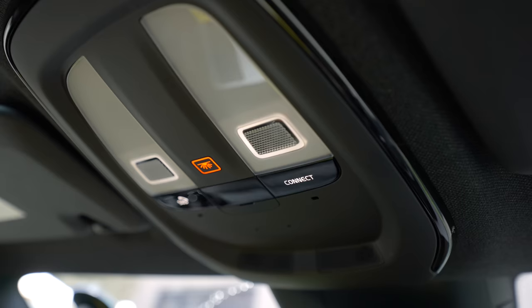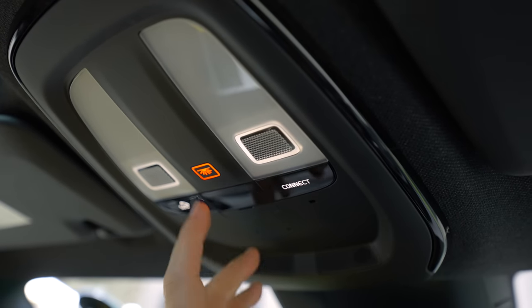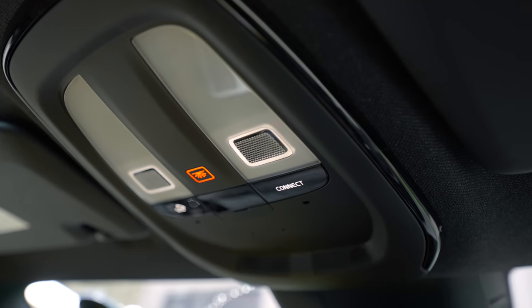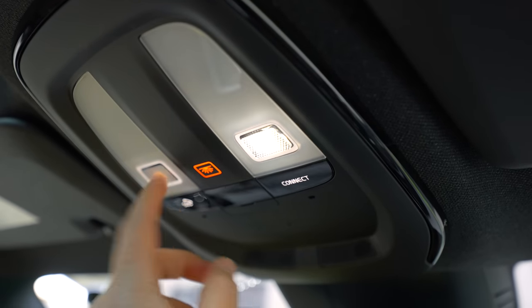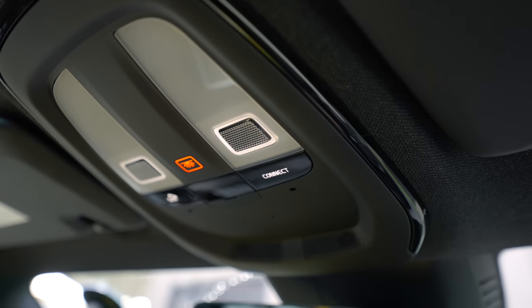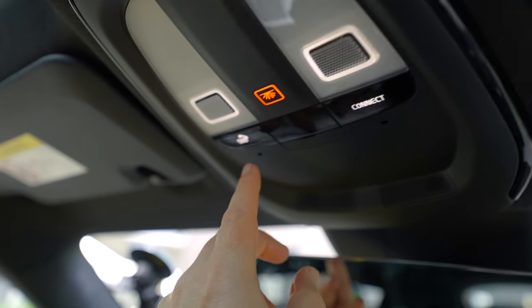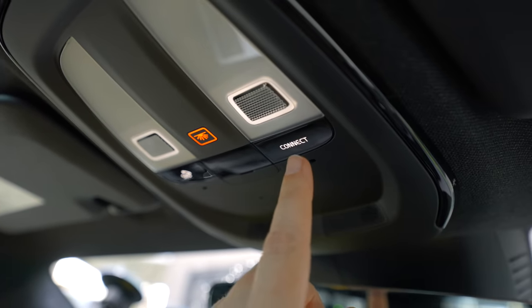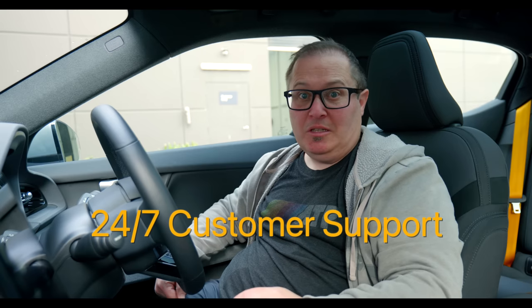Up here you have some lights. The center one turns on both lights and you can turn on individual lights if you want lighter lights, not so bright lights. You've also got an SOS button, which I'm not brave enough to push, but I presume that calls emergency services. And you've got a connect button, which I presume connects you to something or someone. I don't know, maybe that's roadside assist, or maybe the SOS is roadside assist.